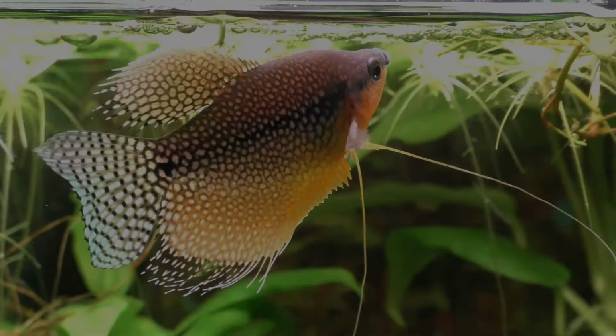These long thread-like feelers are actually highly modified ventral fins that have sensitive nerve endings that help the gourami find its way through murky waters in search of food and mates. These paired fins can operate independently of each other and are often as long as the fish itself.